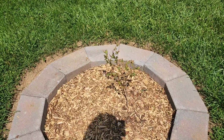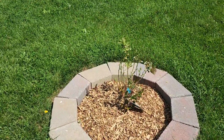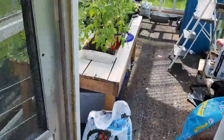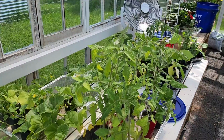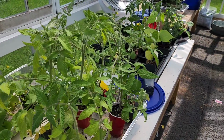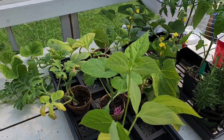There's the blueberry from last year, and there's the blueberry from this year, and they're both looking good, doing really great. Still have a few things in the greenhouse. Most of this is stuff that people have bought, the tomatoes anyway, and then I have just a few things in here that I still need to plant, mainly melons.